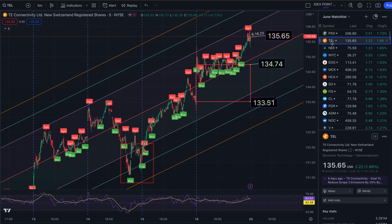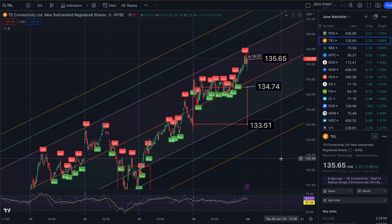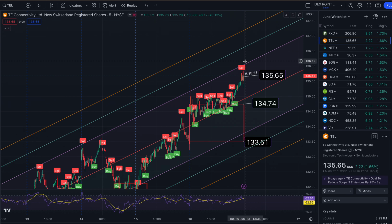The next stock is TE Connectivity. We ended the week at 135.65, up more than 1.6%. To the north side from where we are takes us to 2 standard deviations, and that is roughly 136.05, 136.62, and finally at 4 standard deviations, 137.19.